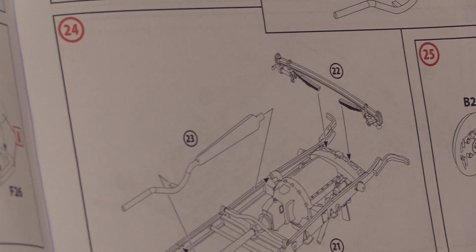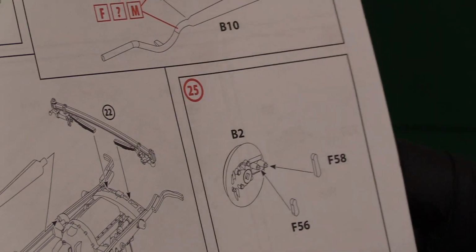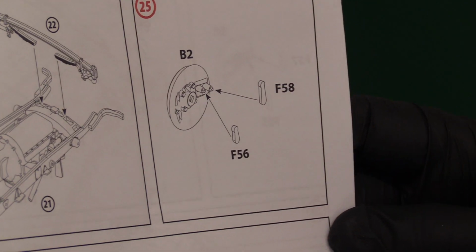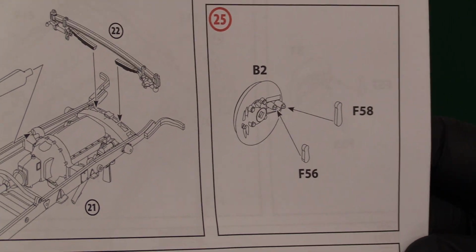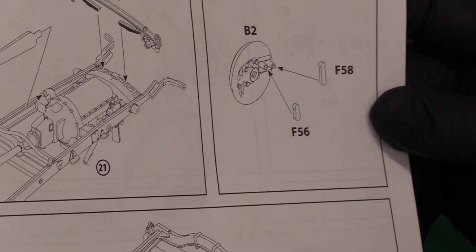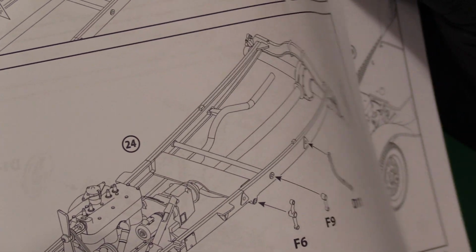And then you've got your main chassis members there. You've got leaf springs supporting the front of the chassis. You've got the disc brakes. What am I saying? Drum brakes, I mean. The drum brakes going on here. I don't think disc brakes had been invented for another 20 or 30 years. Or certainly weren't in use anyway.